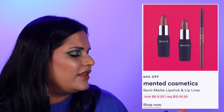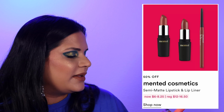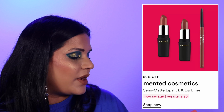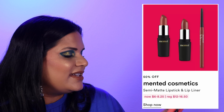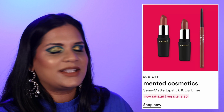And then we have the brand Mented Cosmetics. Their lip liners and matte lipsticks will be a part of the sale. I do believe this brand is Black owned, so I would be very curious to see what kind of shades they offer, especially in their lipsticks. Not like I need a lipstick, but you know, maybe if there are some pigmented shades. It does look like a lot of brown tones will be a part of the sale, so that's something to consider.